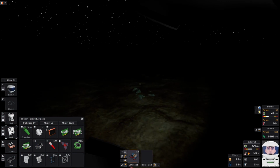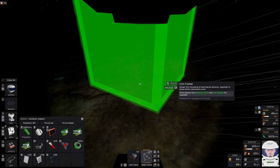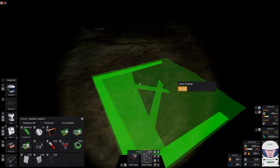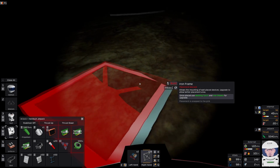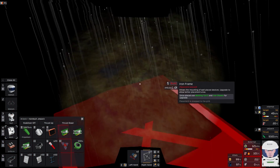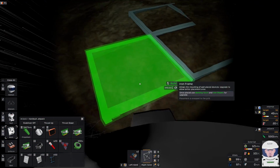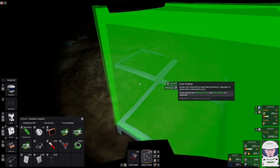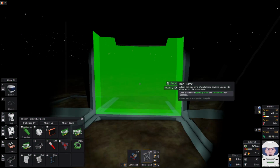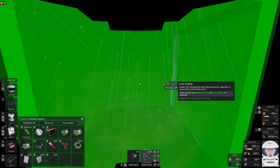Alright, what about over here? This seems like a nice little flat area. So, I think if we start with 50 stacks, a 2x2 with an airlock, we're going to have just enough for. Right. Let's put our airlock here. Right, so wall, ceiling, wall, wall.